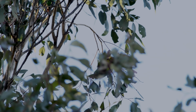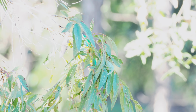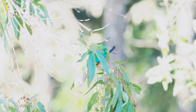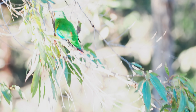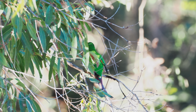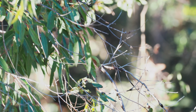I got better views when I went back the next day, and what these birds are doing is eating so-called lerps. Lerps are secreted by small psyllid insects, and they are sugar-rich housings that the creatures hide in, and these birds lick them off. Having done a lot of eating in front of me, then they settled down to preening, and I got much better pictures this time.